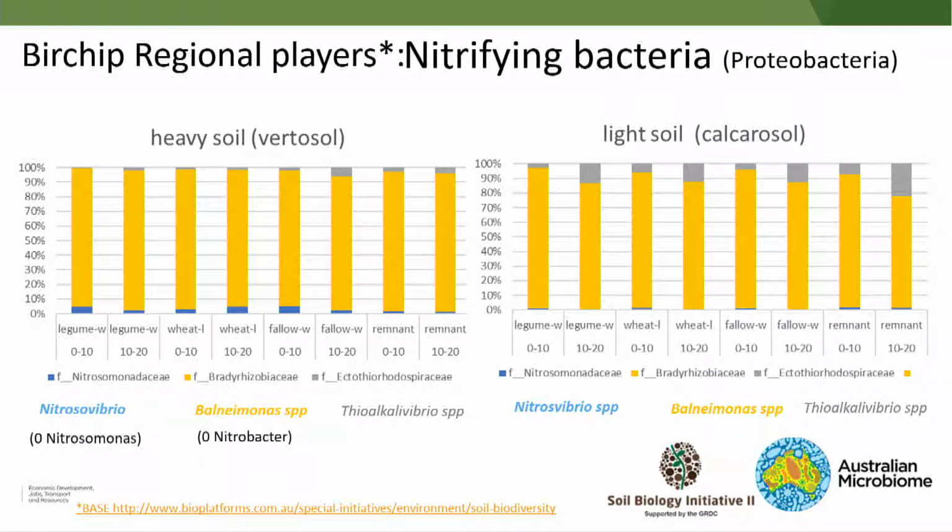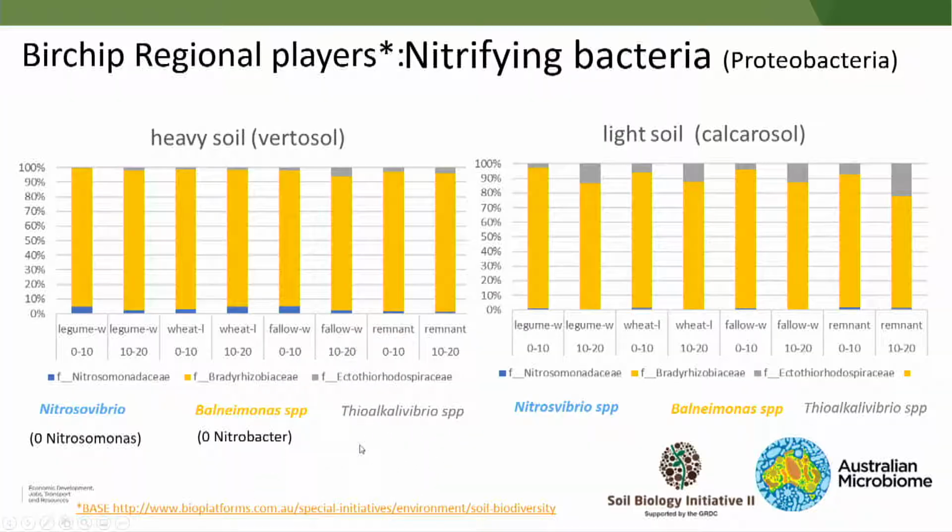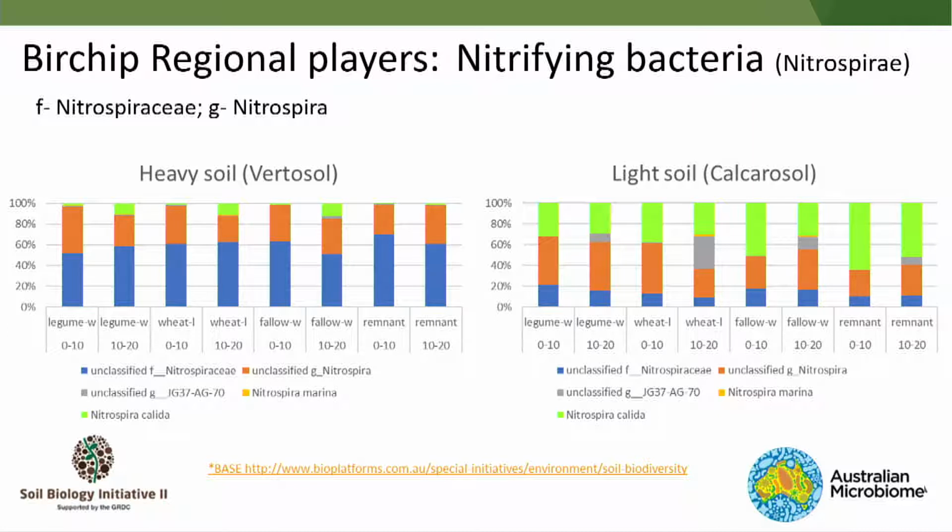What's interesting is that if you open up a textbook and they talk about the nitrifying potential of soils and how we're going to develop inhibitors for particular groups, they talk about Nitrosomonas and Nitrobacter. And guess what? We can't find them in our soils. So we're applying targets or target chemicals to things that we don't have in our soils. So wouldn't it be better to develop approaches when we know what's present in the soil? Oh, I should think we do. It would be better.